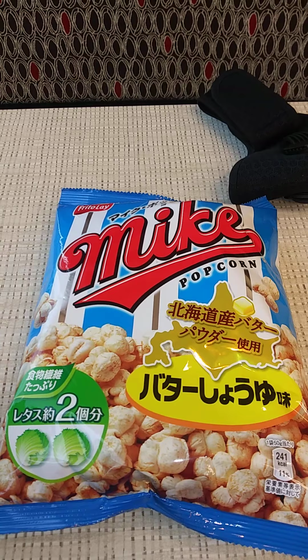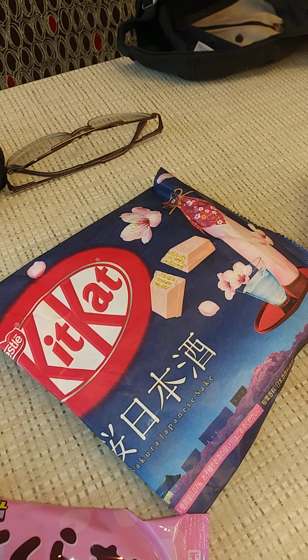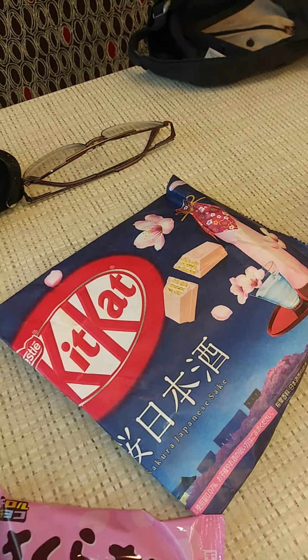I'm making a video reviewing the snacks I got from my Tokyo Treat box. I'm reviewing three of them at a time. Right now I'm doing the Mickey popcorn, this soy sauce and butter flavor, the sakura Kit Kats, and the choco mochi.